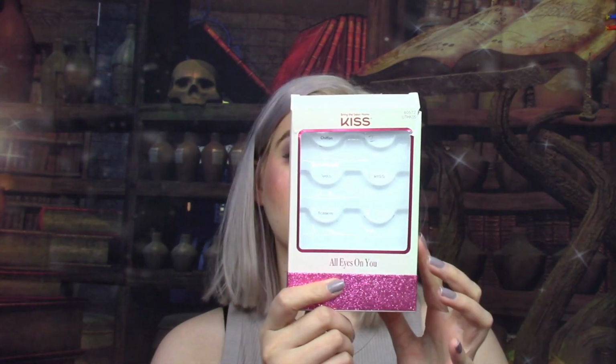This is their All Eyes on You holiday set I got last year. This is from their Lash Couture brand, however you say that, or their line within it. And they've got more of a flexible band too. Obviously I don't have them in here right now. I've used them recently. That's got chiffon, teddy, and brassiere.